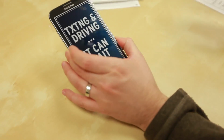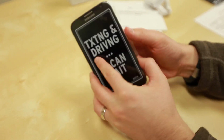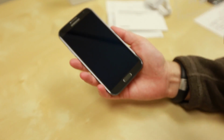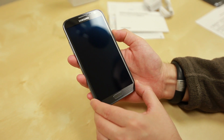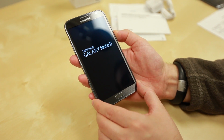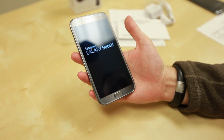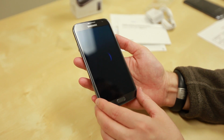And here is the phone. Texting and driving, it can indeed wait. It's always a good idea. Peel off all the plastic. Plastic has been peeled. So of course, this is pretty much the same phone as the international version that we did our full review on. So the link's going to be down below if you want to take a look at that, annotated somewhere down there, to get a full look at what we feel about the Note 2.